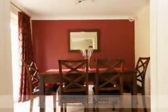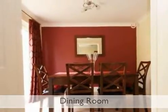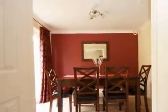With space for a large dining table, this room is great for any dining occasion, with sliding doors overlooking the very well-maintained garden and a further door to the kitchen.